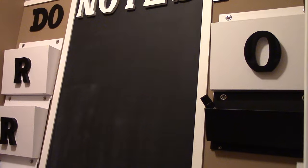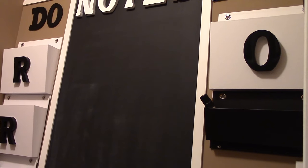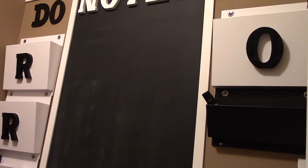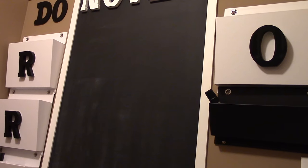On both sides of the chalkboard, you will see bins. These bins came from Office Max, and I don't know if this sale is still going on, but you can buy two items from the C. Jane Work line and get the third one free.